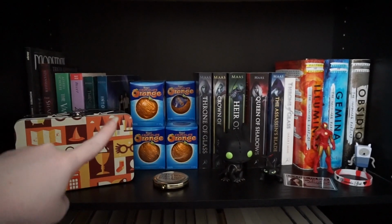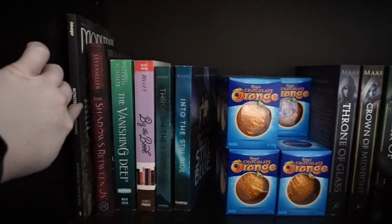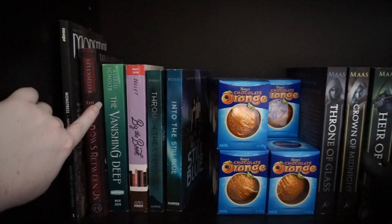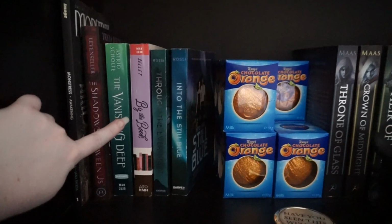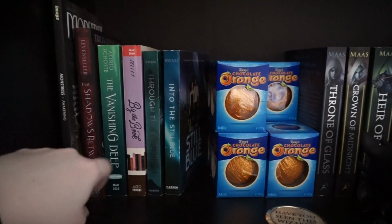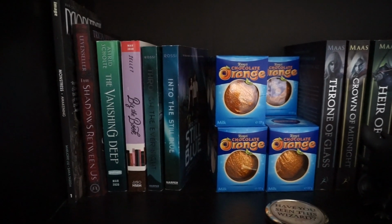On this shelf, only these over here are unread, so I will go through those really quickly. So right here I have a graphic novel, Monstrous Volume 1, that Katie got me. I have an arc of The Shadows Between Us, Katie also got me. These next 2 books Katie also gave to me, and that is The Vanishing Deep and By the Book, which are both arcs. And then I have 2 books in the Through the Evernight series by Veronica Rossi.